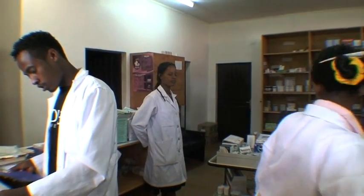Is there any insulin in here? Insulin? Diabetics need insulin. Need the insulin or is emergency insulin? He got it? Yeah. They send it over? Yeah. Good. So that's the pharmacy.